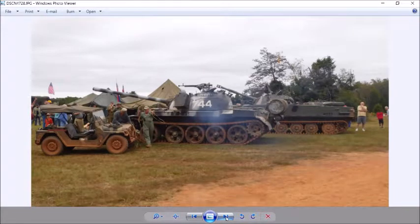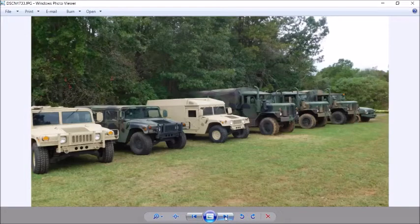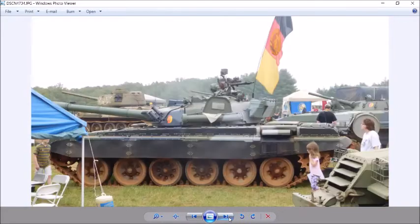And just a row of some more modern vehicles. Yes, 3 Humvees and 3 big trucks. Yes, they are, 2.5 tons. I think there's like a pickup truck in the back. I didn't notice that before. They're dwarfing those Humvees. And Humvees are not small vehicles. Those are the real ones, not the ones that you find driving around in California.